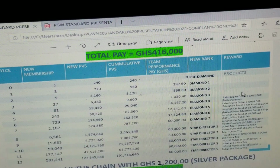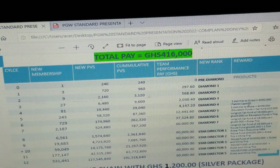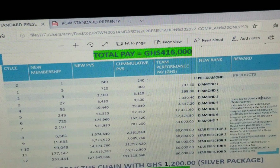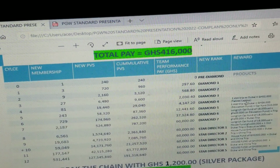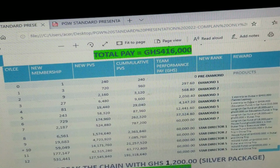Now let's quickly shift to diamond 4. Diamond 4 level is where the company sets aside 1% global sales for you. This 1% sales qualifies you for a free travel, a free trip.